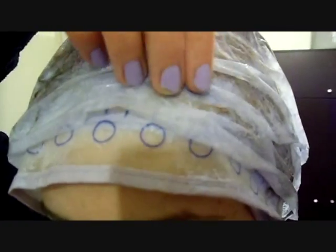Okay, so it has been on my hair for 15 minutes and I'm getting scared now because I can see it is starting to change. I don't know if you can see there.